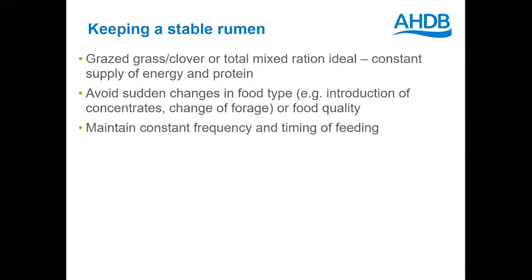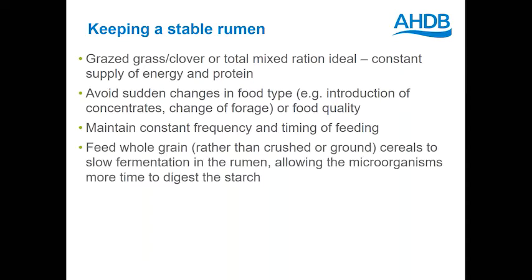We need to maintain constant frequency and timing of feeding, because ewes get used to being fed at the same time in the day and start fretting, and it basically disturbs fermentation if they're left waiting too long to be fed. We need to feed whole grain rather than crushed or ground cereals if we're putting those into a diet. This tends to slow the fermentation. Basically, the microbes take longer to eat through the seed coat of the cereal, releasing that starch a little bit more slowly so that there's not a big hit of starch going into the rumen. So it's a nice slow digestion.